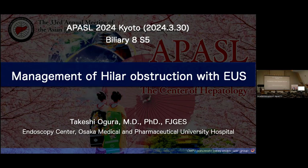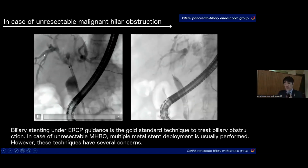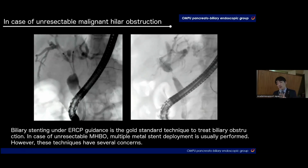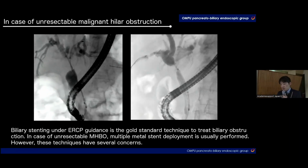Thank you for the kind introduction. First of all, it is my great honor to be here. So my topic is management of hilar obstruction with EUS. In case of unresectable malignant hilar biliary obstruction, we should consider the various things shown in this slide. Biliary stenting under ERCP guidance is a gold standard technique to treat biliary obstruction, such as side-by-side or stent-in-stent techniques. In unresectable MHBO, multiple stent deployment is usually performed.